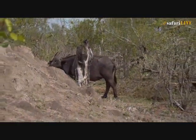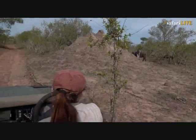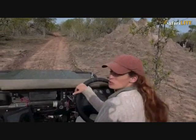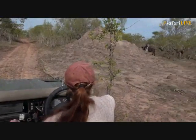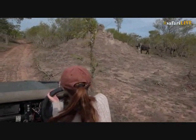And off she goes. Very, very distinctive with that broken horn. We can keep an eye out for her. 1, 2, yep. 2 females and a little one, now that I've got a slightly better view. So can almost guarantee they've been chased by lions.